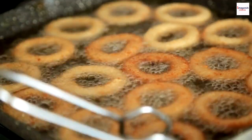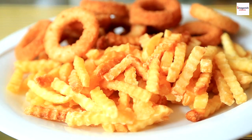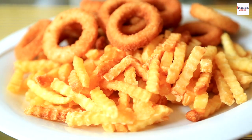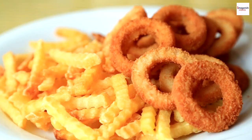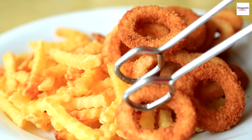Onion rings around the world. Did you know that onion rings have made their way into international cuisine? In Brazil, they're known as anéis de cebola, and in Japan, tatsuta age features a unique twist with a soy-based marinade. Onion rings truly transcend borders. Onion rings have even found their way into the record books. The largest onion ring ever battered and fried was a whopping 28 inches in diameter. Now that's a giant onion ring that could feed an entire party.